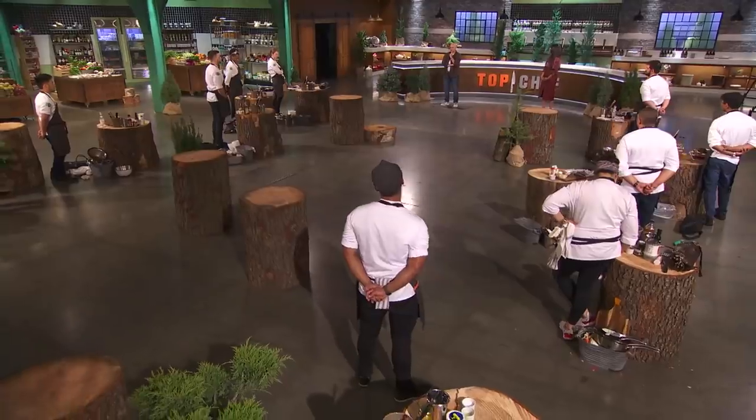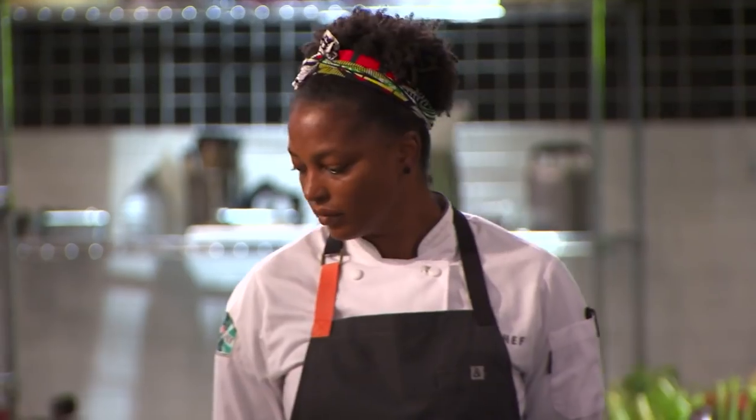The winning dish was the chef that cooked the mushrooms the best, had the most mushroom-forward flavor, and that chef is Gabriel. It's nice to finally get a win and not just be in the top three. Congratulations, Gabriel. You just won $10,000 from our partners at Better Than Bouillon.